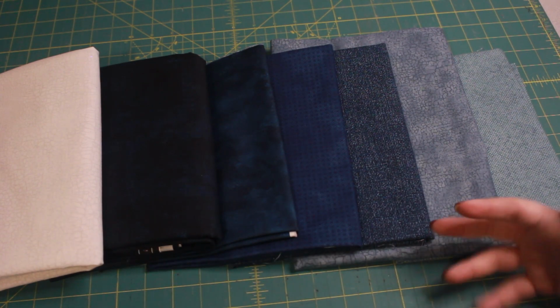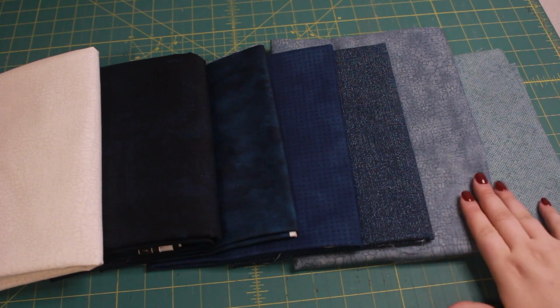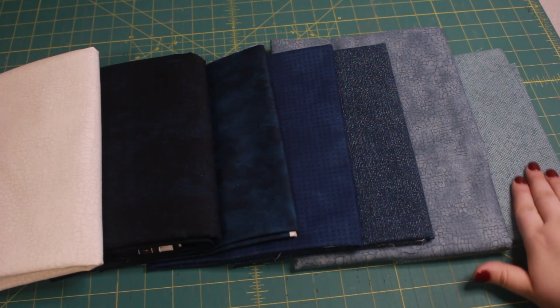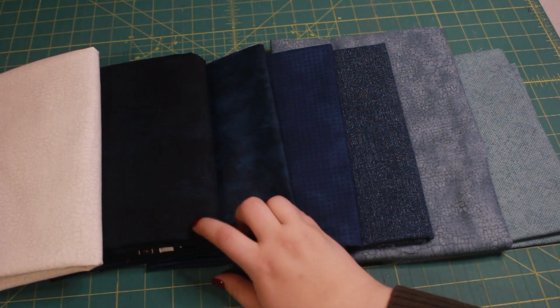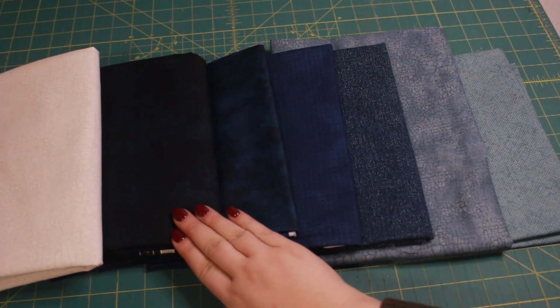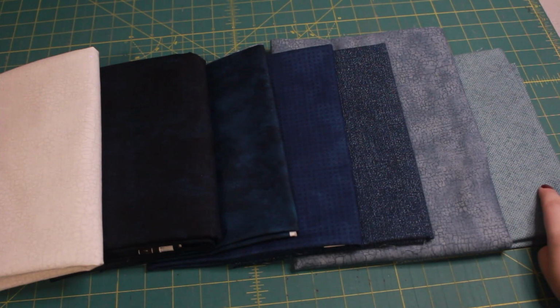I am choosing to do this quilt in a monochromatic scheme, kind of an ombre effect where I'm going from kind of a mid-level blue teal color down to a very dark navy ink almost black color here. And then my accent fabric contrasts all of these.